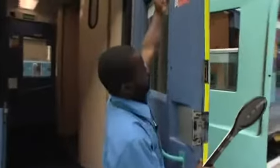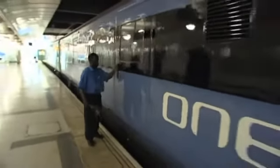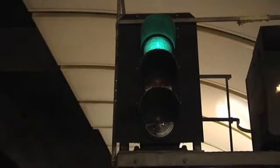Okay, you've done all that. Now walk forward along the platform, closing open doors and drop light windows. Make sure that no doors are obstructed. Check that the driving van trailer or DVT doors are closed and locked. Now, most importantly, check that the platform starting signal is showing a proceed aspect.